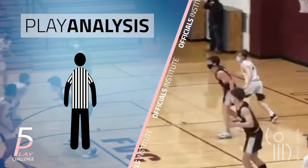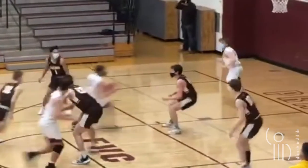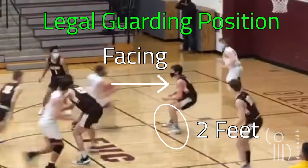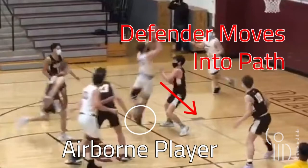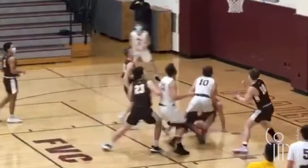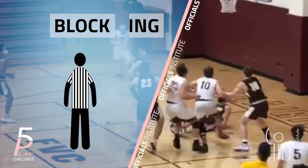Let's break it down. The defender established a legal guarding position. But when the shooter goes airborne, the defender slides over into a new path. This play was correctly called a block.